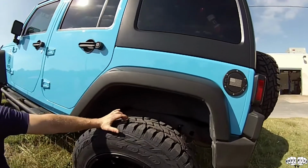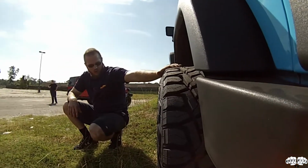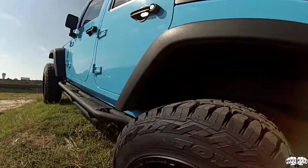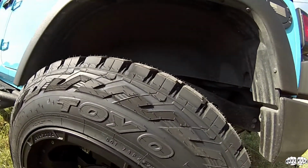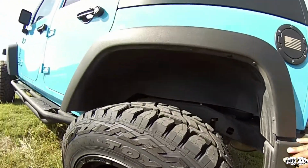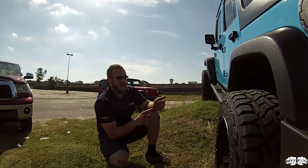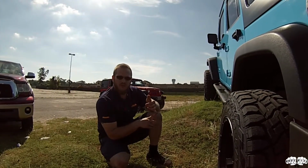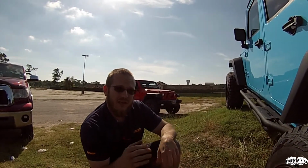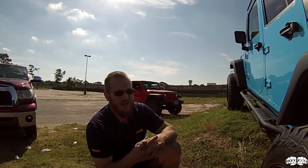Another thing we did was some big old 35, 12.50, 20 Toyo Open Country RTs. That horn is loud. Yeah, it is. And what's good about these RT tires by Toyo is it's a hybrid tire. It's an all-terrain and a mud terrain together, basically, where you're going to get a lot more capability off-road with this hybrid tire than you would with an all-terrain tire, but you're going to get a lot smoother of a ride than you would with a full mud terrain tire.